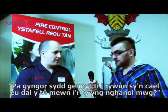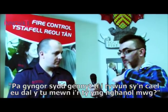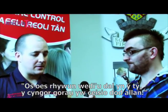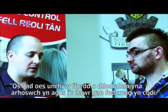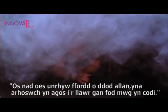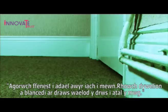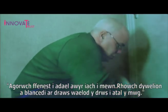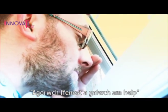What advice would you give if someone's trapped inside a house and there's smoke coming from the building? If someone's trapped in a house, the first option is to try and get out of the house, but if they're definitely stuck, the best advice I would give is to stay low to the floor because smoke rises. Open a window to let fresh air inside the house, and if you've got any towels or bed linen, block the doors to stop the smoke coming into the room. And always open a window as well, and call for help as well.